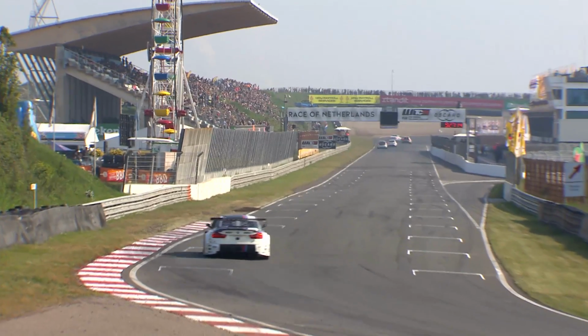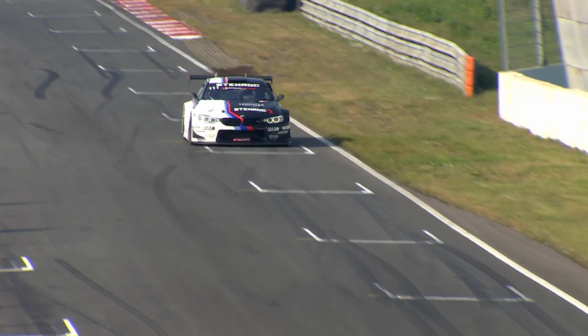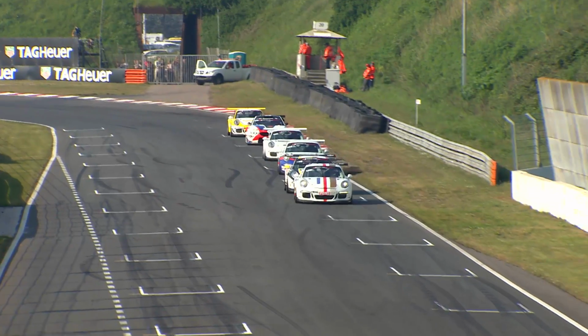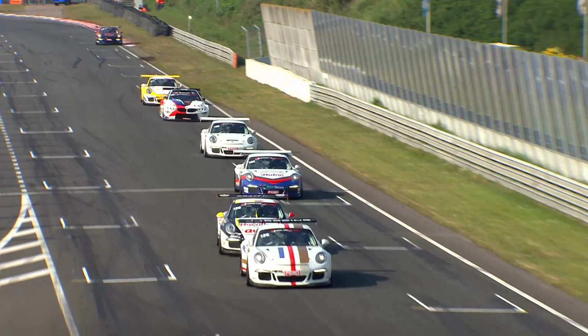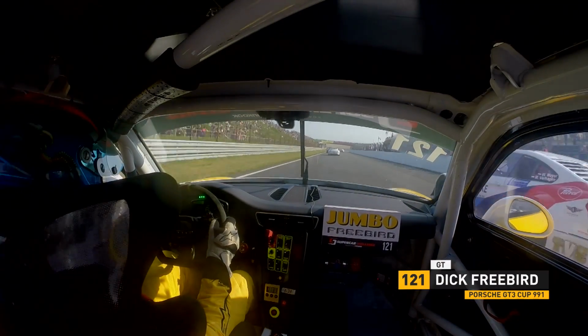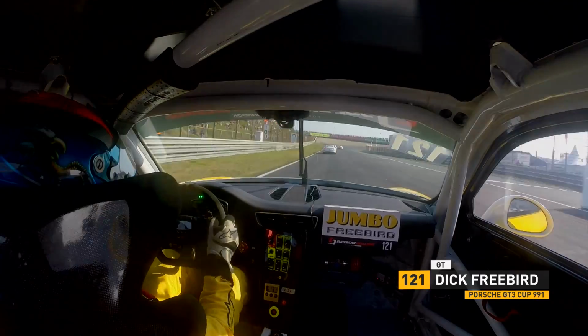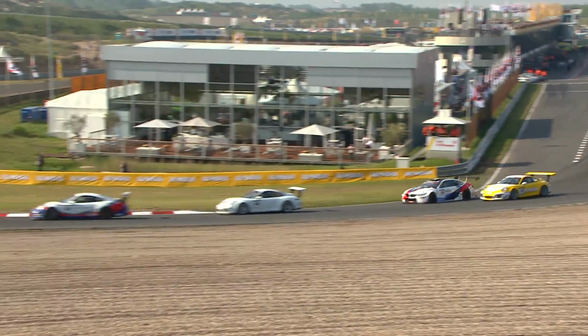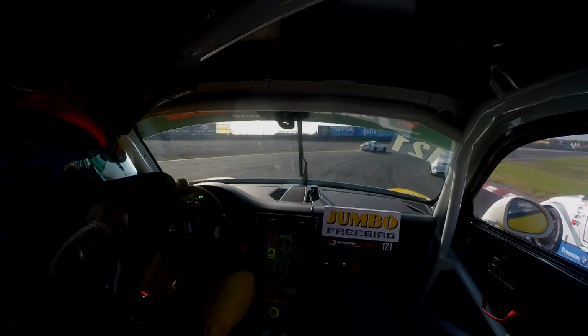Race leader is Bas Schouten, fastest lap time, and he has got a big advantage over Jos Janssen. And Willem Meyer in the other BMW, there he is, stuck behind 5 Porsches. Dick Freebird right behind him in the jumbo Porsche, goes the long way round the outside. But Willem Meyer brakes later in the light BMW and hangs on inside.